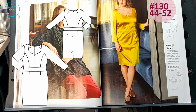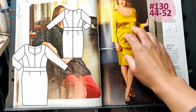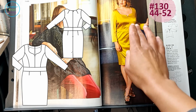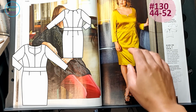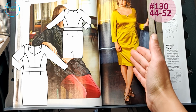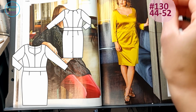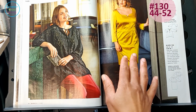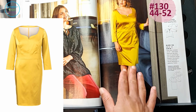Either that or the lighting from when they did the photo shoot. There's too much going on with it, and it's showing up all of the seam lines and not in a very flattering way. So I think that it would have been better to use a Ponte fabric, even though the color is quite popping. When you look at the detail, it's not the best fabric to showcase this particular style.